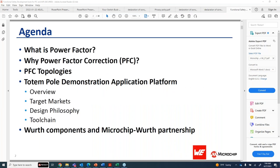So in this presentation, I will go through the following topics. At a high level, I'll talk about what power factor really is and why power factor correction is needed. I'll touch upon a power factor correction topology, and then the meat of this presentation is really the totem pole demonstration application platform that has recently been made available jointly by Microchip and Würth. I'll talk a little bit about what the target markets for it are, what the design philosophy is, and what toolchain is available for the application.